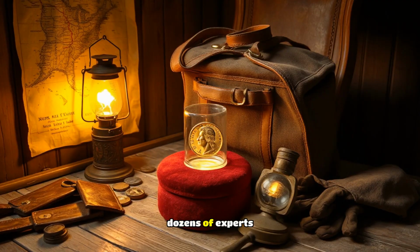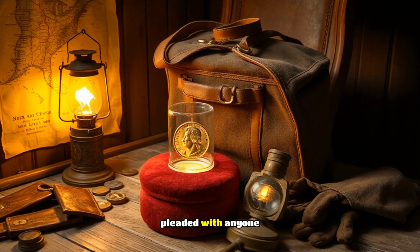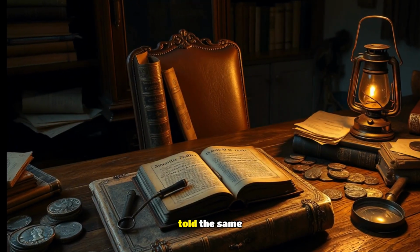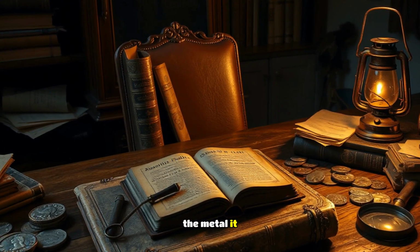For over 40 years, Walton carried that coin with him everywhere. He showed it to dozens of experts, submitted it to authentication services, and pleaded with anyone who would listen that his coin was genuine. But time and again he was told the same thing. It was a fake, a reproduction, not worth the metal it was struck on.